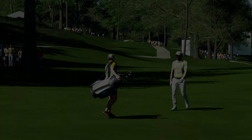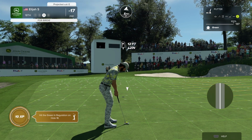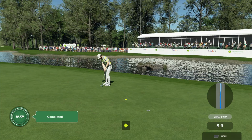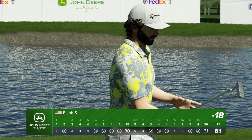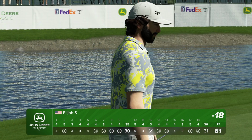Got to admire that talent. Just green after green in regulation. It has been fantastic to watch all week long. This player is dialed in. Minus 10, and another round safely in the books.